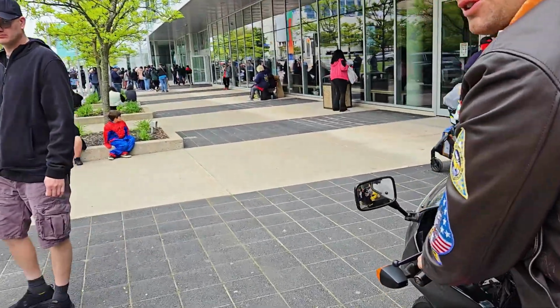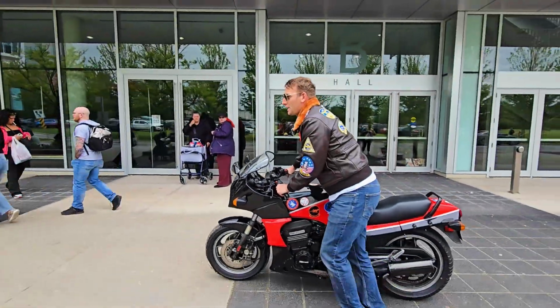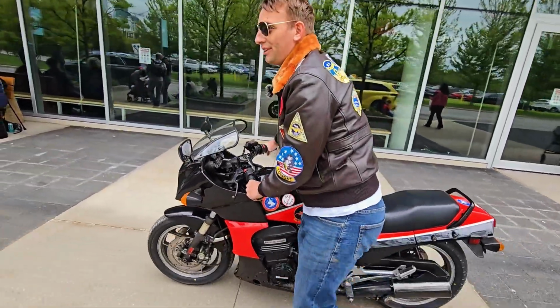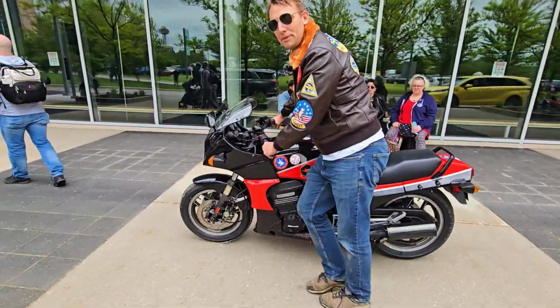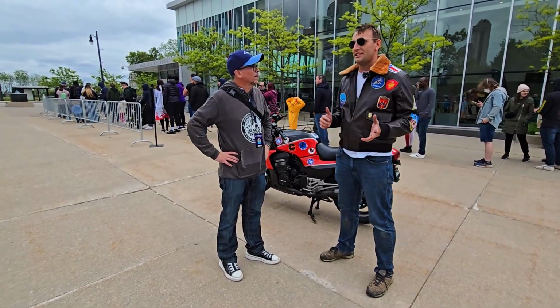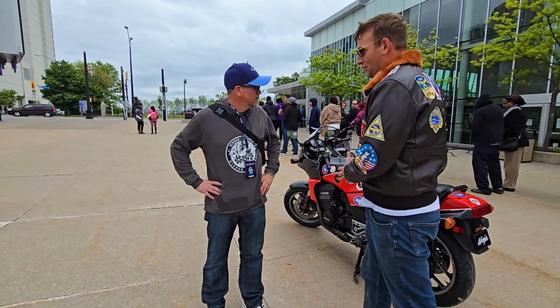We're at the Niagara Falls Comic Con. For those of you who don't know, it's a festival for all things pop culture. Of course, I didn't build this bike just because I like motorcycles. I also like Top Gun in the movies, so let's see what sort of reaction we can get from the fans. One thing we're trying to do here today at Comic Con is see if I can convince the moviegoers, the enthusiasts, whether or not this is an accurate replica.